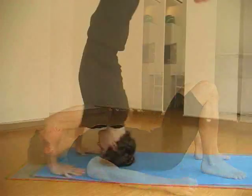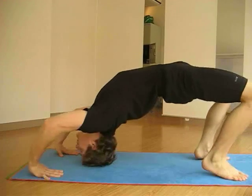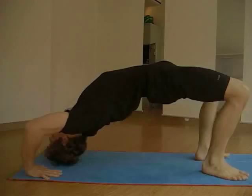At an even slower speed, you can see how the energy first moves down and through and then kind of rocks back. At no point does it go into my spine or my neck. We're going to use this same technique when we fall through our handstand.